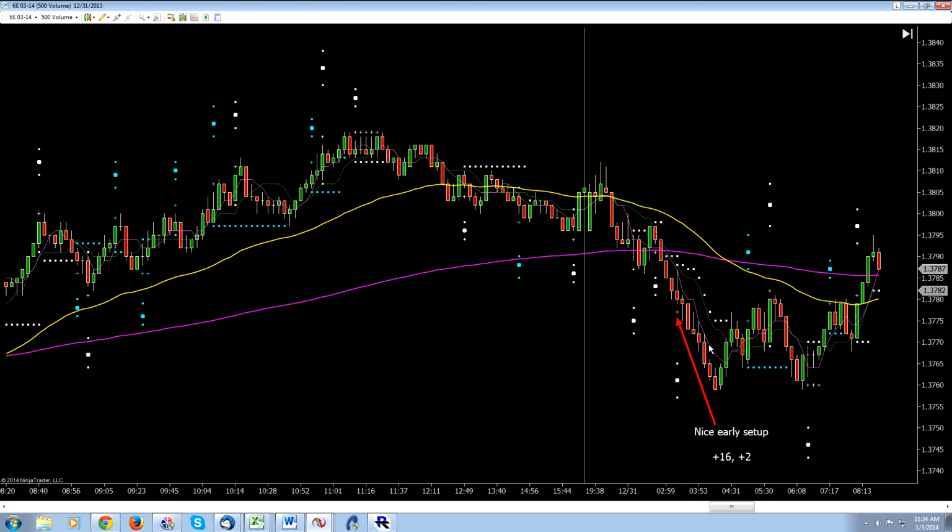and it's very, very clearly in quite a fast move down. So perhaps it would have been better in this case, and this would be a case where I would do it. I didn't. But it still made plus 16 and plus 2. So that's not bad either.